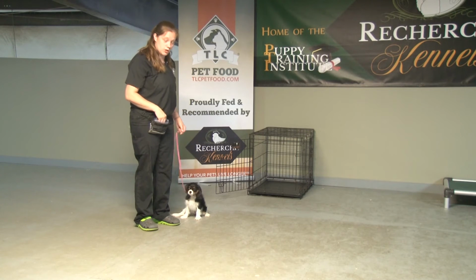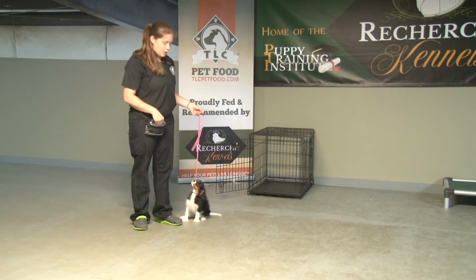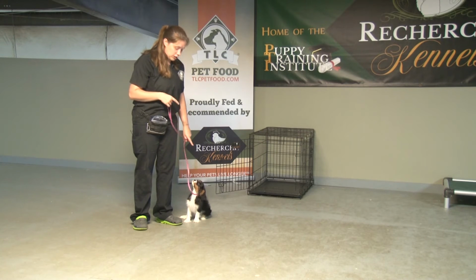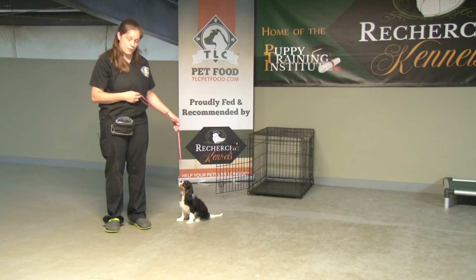She's not too close, but again, you don't want her too far away. Good girl. If you notice, I only give her about half a leash. She only needs enough leash that she is comfortable, it's slack, and she's next to me. If she leaves this area, if she gets too far away, it's going to get tight. So she only gets about half a leash.